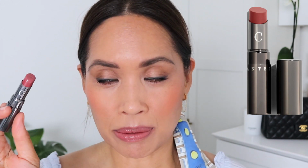And then finally, I love both of these. These are the Lip Chics by Chantecaille. I have two shades here that I've been using quite a bit and actually been carrying around in my bag, so I had to go get one from my bag. This is in Tea Rose. This is a little bit more of a muted color, and then this one is Bourbon Rose, which is a bit warmer. And I have on Bourbon Rose today.